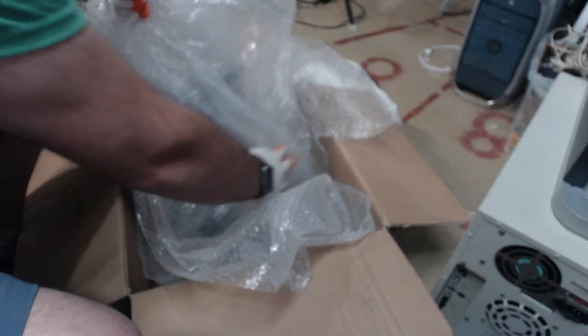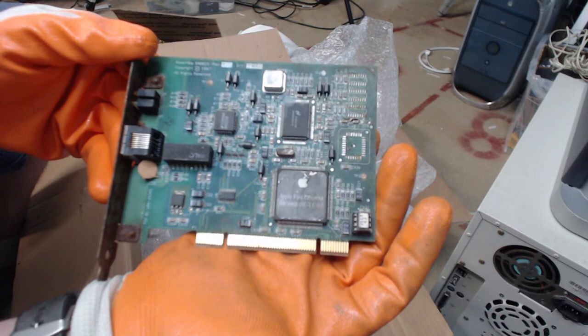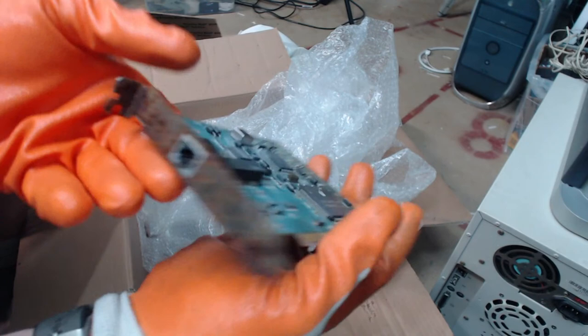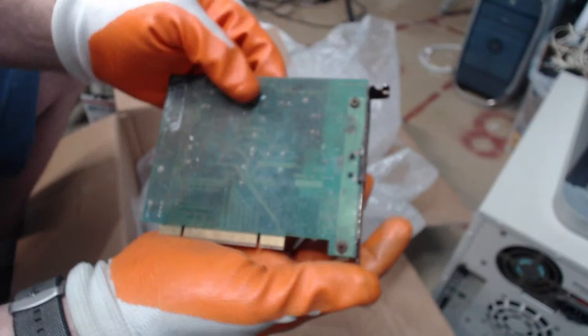Oh, boy. What else is here? Oh, man. Wait, this actually isn't in too bad a condition. Look at this, an Apple Fast Ethernet 10/100 T card. Yeah, it's all rusty, but most of the pins look okay. Especially on this chip. We should ultrasonic this. Maybe this will be the only thing that works out of the bunch.